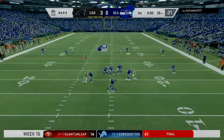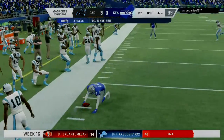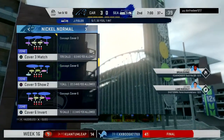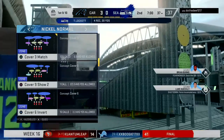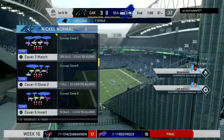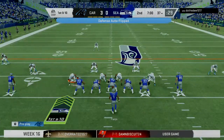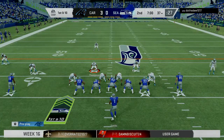To throw on third down, Fields. And he's got Lockett. Let's go, boys. Let's go. With the score, Panthers 3, Seahawks 0. Line of scrimmage, the 37 on 1st and 10.